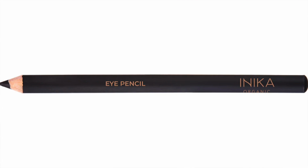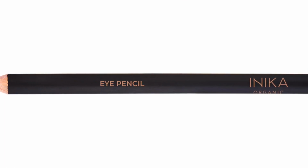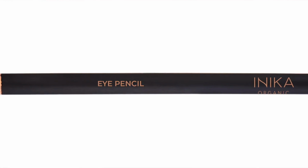The next product is a black eyeliner, thankfully not Ico. Everybody start cheering, please. It's not Ico, it is Inica. You get the black eye pencil, full size, £21. Sorry, I'm actually quite impressed that there's no Ico so far in any of the advent calendars we've seen. But yeah, wait, patience. I'm sure it will turn up somewhere.